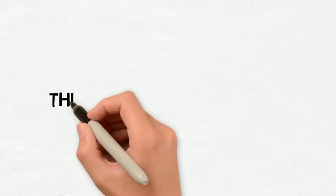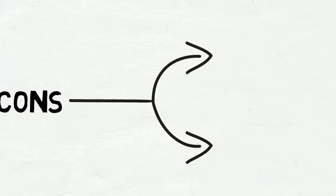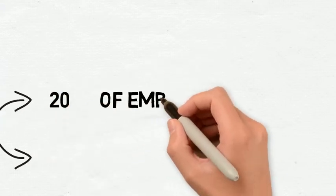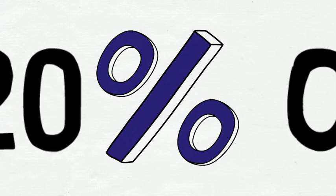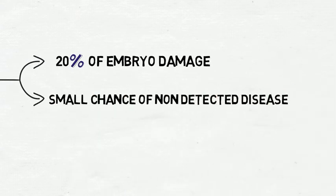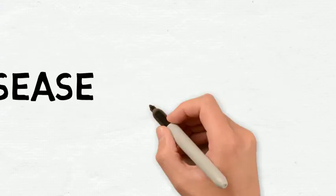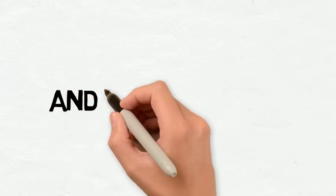Sometimes, people think that this method has no possibility of something going wrong, but in science, nothing is perfect, and everything has its cons. There is a 20% chance of embryo damage as a result of the process of extracting the cell, and if this happens, it will prevent the embryo from growing and will not result in a viable pregnancy. And there is a small chance of an undetected disease. Even though it is very accurate, it can't assure the couple that every health aspect will be covered.